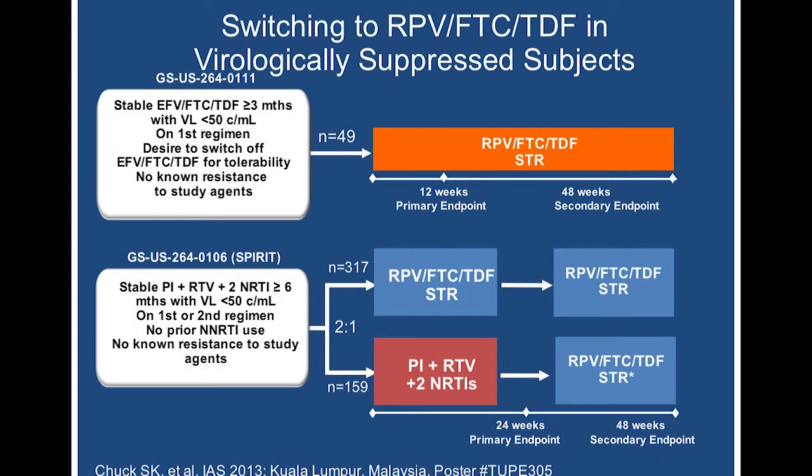And so this is the data that we have to date on switching virologically suppressed patients to Complera. This one is what you might have heard of more commonly, the SPIRIT study, where patients on a PI ritonavir plus 2 NRTIs for greater than 6 months with a viral load of less than 50 on their first or second regimen, with no prior NNRTI used, were randomized 2-to-1 to receive Complera versus continuing their PI. Then there was a 24-week analysis, and then all the patients that were on the ritonavir boosted PI in an open label way were switched over to the Complera single pill.